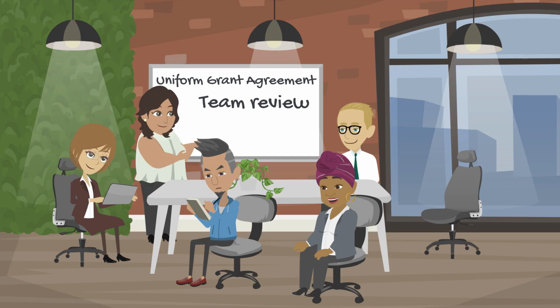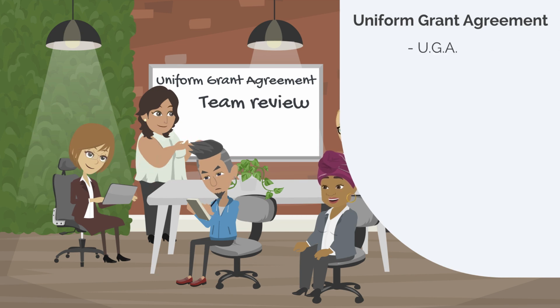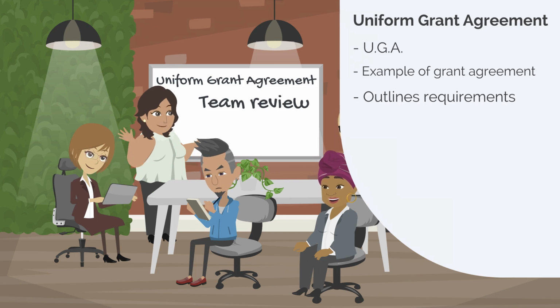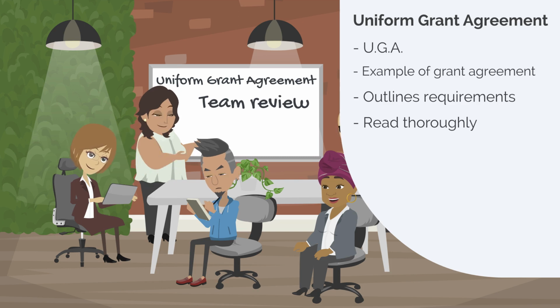DCEO recommends that potential grantees read the Uniform Grant Agreement Template, or UGA. This document will demonstrate what your potential grant agreement will look like, and what requirements will be set in place. Please read all the requirements carefully, including the requirements that pertain to reporting and audits. These aspects of state funding are very important to the grant process, and your organization will need to determine if you have the capacity to comply with these requirements.